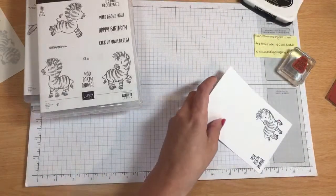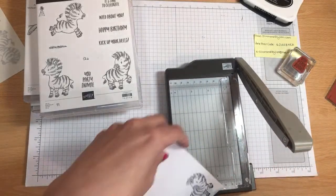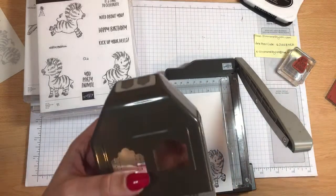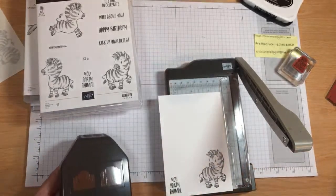So actually, I've just thought of something that I'm going to do with that. Let me grab my little trimmer. I've made friends with it again, by the way, Karen. I know the other day I wasn't in love with it. I'd fallen out with it. I've made friends with it again. So an inch.